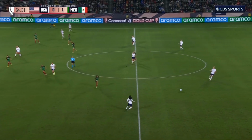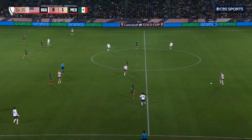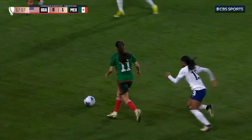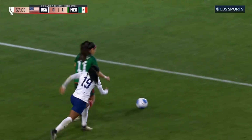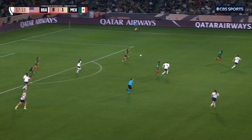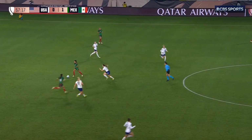April of 2018, Mexico led that match 2-1 before the U.S. came storming back for a 6-2 win, and the defense does well. Ovalle all the way back, helping out her defense. Maybe getting a little bit too cheeky with it there, but it works in Mexico's favor. Nieto.